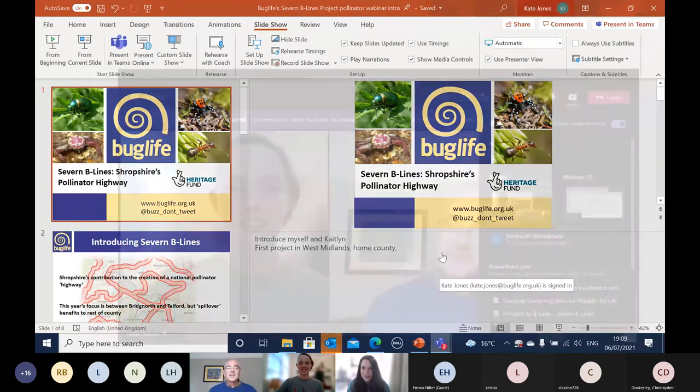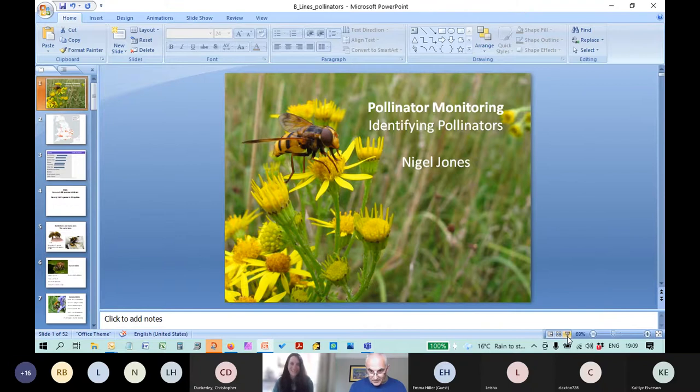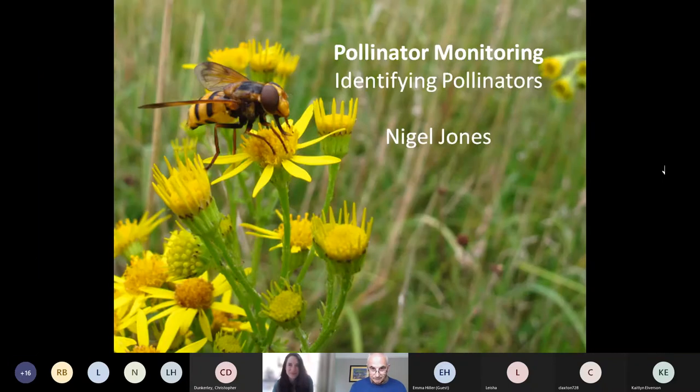Thanks, Kate. Right, and I will now share my screen, I hope. Here we go. So hopefully everybody can see a picture of a fly on some ragwort. You just need to go full screen, Nigel. Yeah, I'm going to do that now. Great. Okay. So there we go. Hopefully that's visible. Excellent.